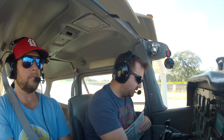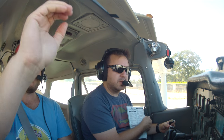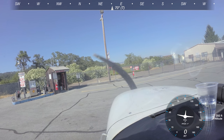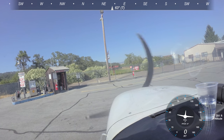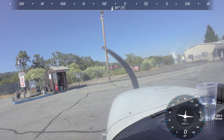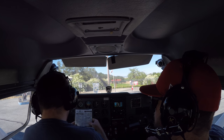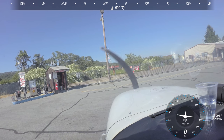Mixture lean is required, oil pressure looks good, temperature's coming up. 122.8, and if I click three times, I should get weather. Healdsburg Municipal Airport, automated advisory, wind 130 at 10. Altimeter 2982, for runway, listen for traffic. Alright, altimeter set. We got the weather advisory. It went right down the runway at us at 10 knots.